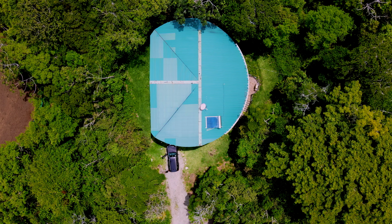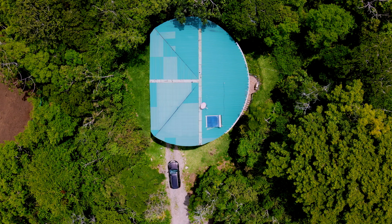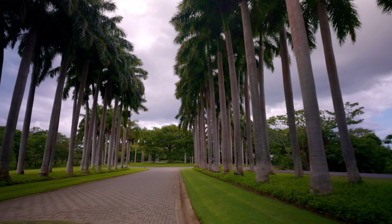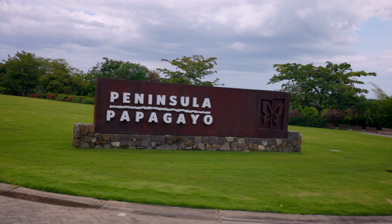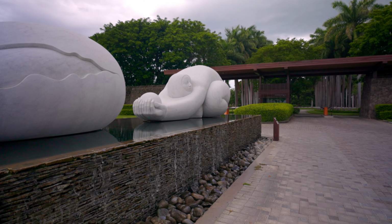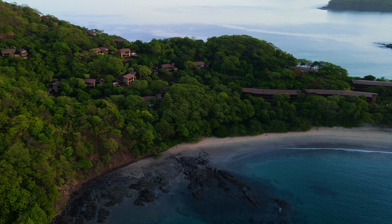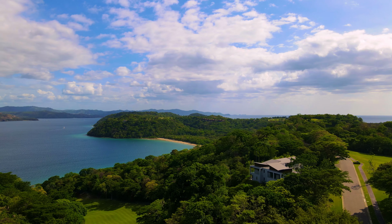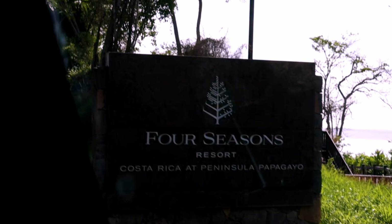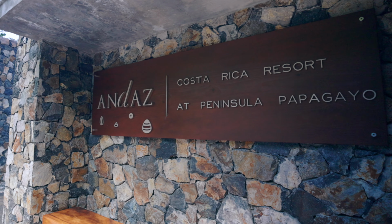Let's go. After our jungle stay in Monteverde, we drove for 3 hours and finally arrived at the luxurious gates of Peninsula Papagayo. Now, within this peninsula is a private gated community where you'll find multi-million-dollar villas, an 18-hole Arnold Palmer golf course, and home to 2 luxury resorts, Four Seasons and Andaz Costa Rica.